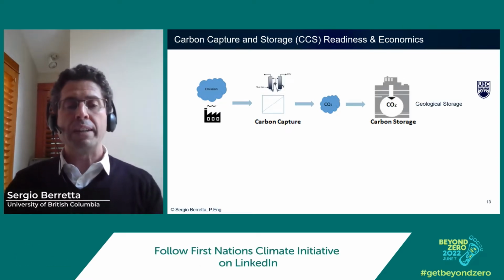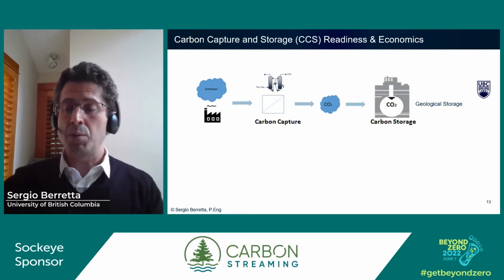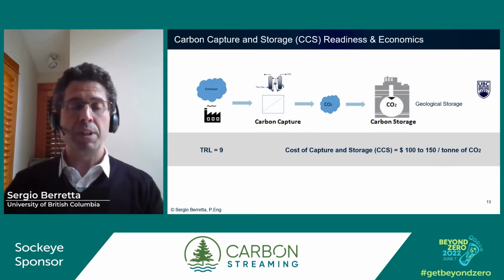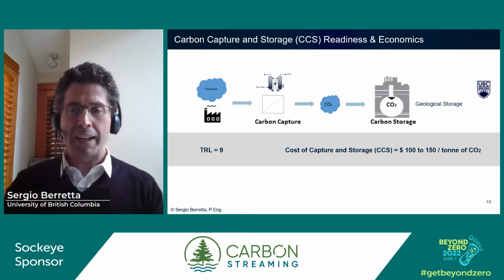Now, another way of storing it is actually to just grab the CO2 from an emission source, concentrate it, and store it underground in geological storage formations. This is being used in many parts of the world today. Canada has 2 of these big facilities, so therefore the TRL level is 9. And there are several of these facilities across the world as well.